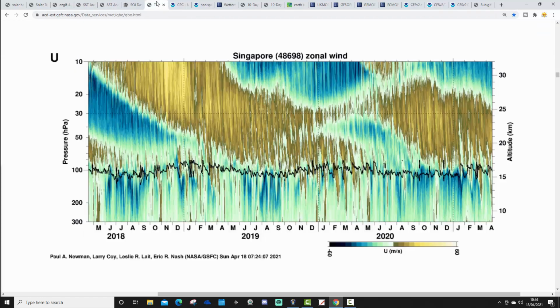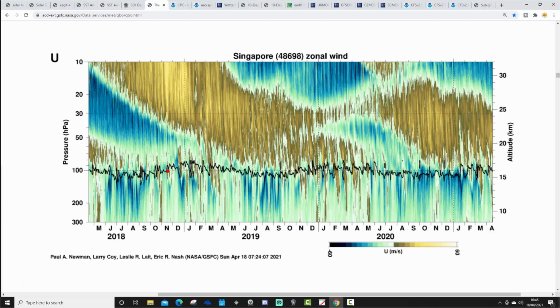It's how the QBO is looking, quasi-biennial oscillation from NASA, so I'll have a quick look at that. So QBO, of course, again, it's an index that's reflecting the atmospheric state. This time it's measuring the strength of the zone of westerlies. When you're in a westerly QBO, the zone of westerlies will tend to be strengthened. When you're in an easterly QBO, the zone of westerlies will tend to be weakened.